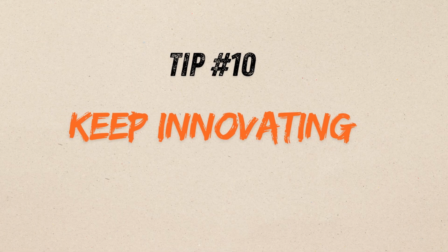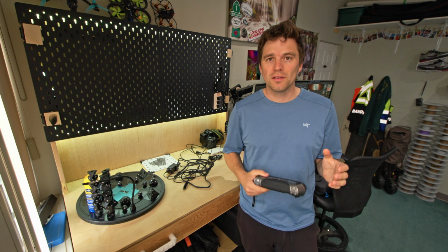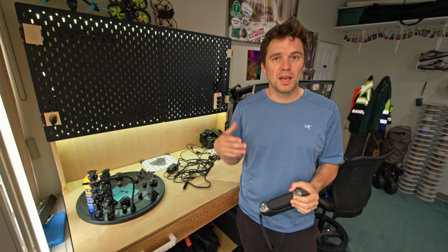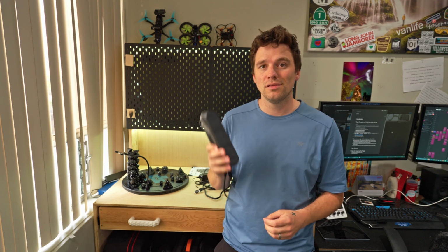And finally, number 10, last but not least, is to keep innovating. Don't get stale. Just because you've made a product doesn't mean you can't improve it, create variations, find new functionalities, and keep innovating. That's why I recently purchased this Creality Raptor 3D scanner with the goal of making more products, optimizing the ones I already have, continuing to innovate, never stopping, always moving forward. I'm very excited to put this thing to work.